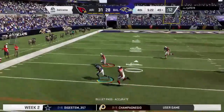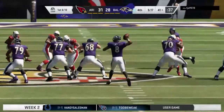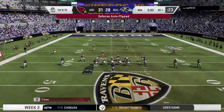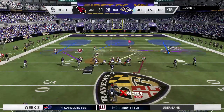Throwing again on 2nd down. Jackson, and he's got the hook up here. It's Woods. And he'll go down shy of the 40 at the 41. 9 yards to pick up there, and it's a 1st down. Jackson now 6 for 6 since coming back out of the locker room. It's 1st and 10.